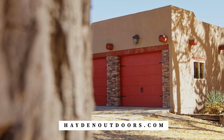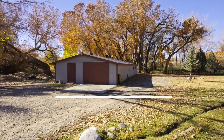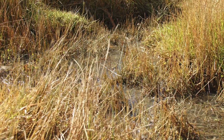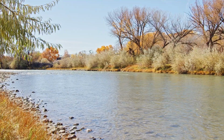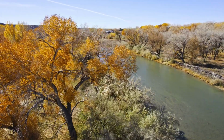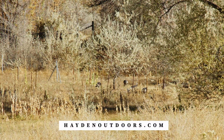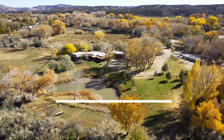There's a large 3.5 bay garage and a 30 by 60 foot shop. Senior water rights support irrigation, and the pastures are perfect for several horses. The Animas River offers world-class fishing for German browns and rainbows, while the corners of the property remain wooded for wildlife such as turkeys and mule deer. This property is a rare opportunity where privacy meets recreation.